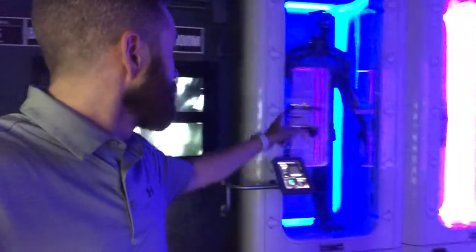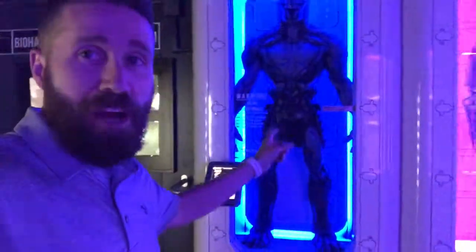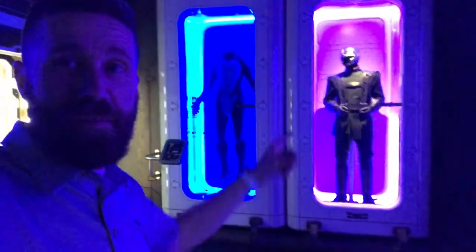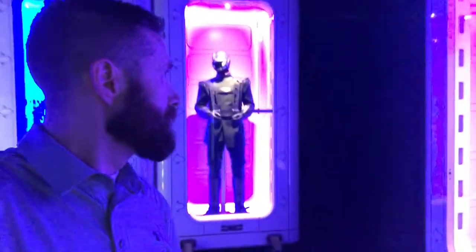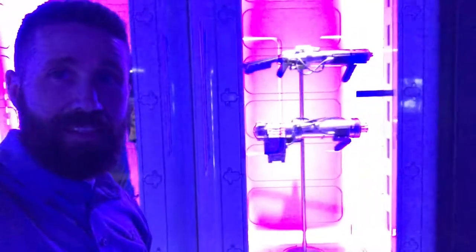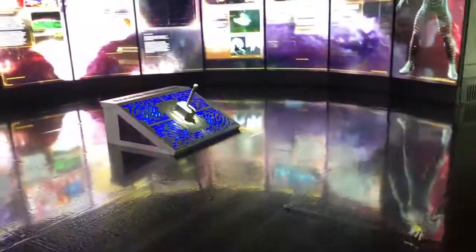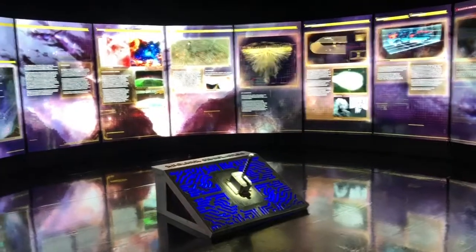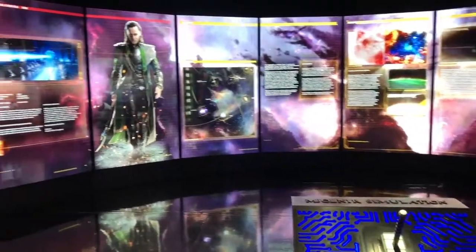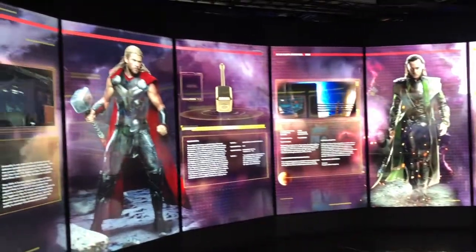And here's where they keep the bad guys. We've got a Chitauri warrior and his gun, a dark elf from Thor, and one of the Hydra troops. What is this? Oh yeah, Johann Schmidt's uniform. Red Skull and some of their tech. Pretty cool. Well, it's time to see if I'm worthy.